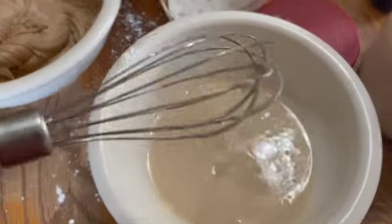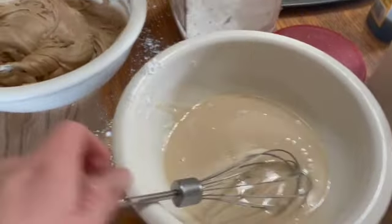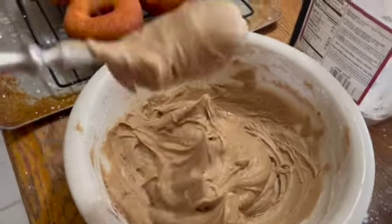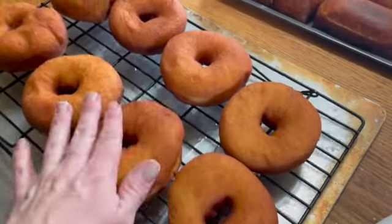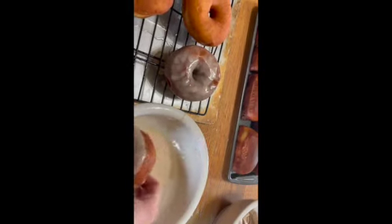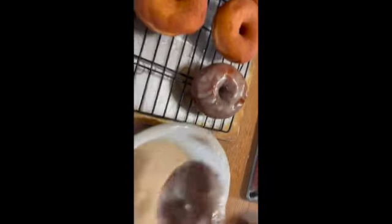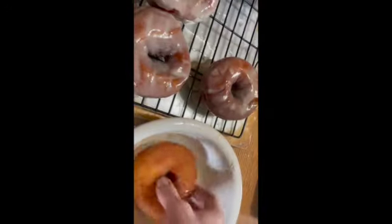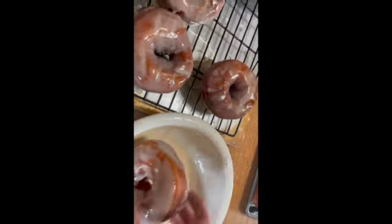All right, so here's the finished glaze. It's pretty runny, you can see that. And then the maple, it's pretty thick. So these are still a tiny bit warm, but we're gonna do them anyway. Lovely. Oh, yeah. Okay, so. Ooh, those are gonna be yummy. I'm having one of these ones. Make sure you have a cookie sheet or something underneath. Otherwise, you're just gonna end up with a big mess. Okay, you gotta wait a minute.